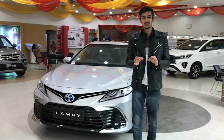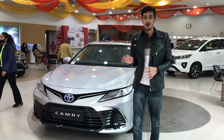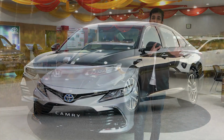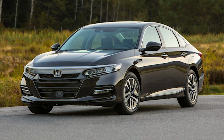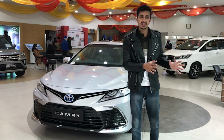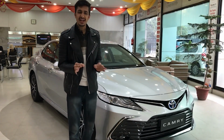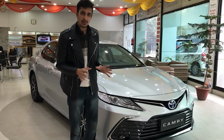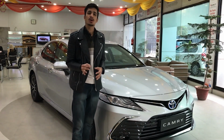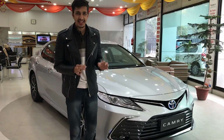Today we have with us a 2022 Toyota Camry. This is the 8th generation of the current ongoing car, and with the Honda Accord hybrid gone out of the picture from the Indian market, this car now has no other major competitor left in the hybrid market. But even then, with a price tag of nearly 42 lakh rupees, is this car still worth it in the Indian market? Well, this is exactly what we're going to be finding out in this review.